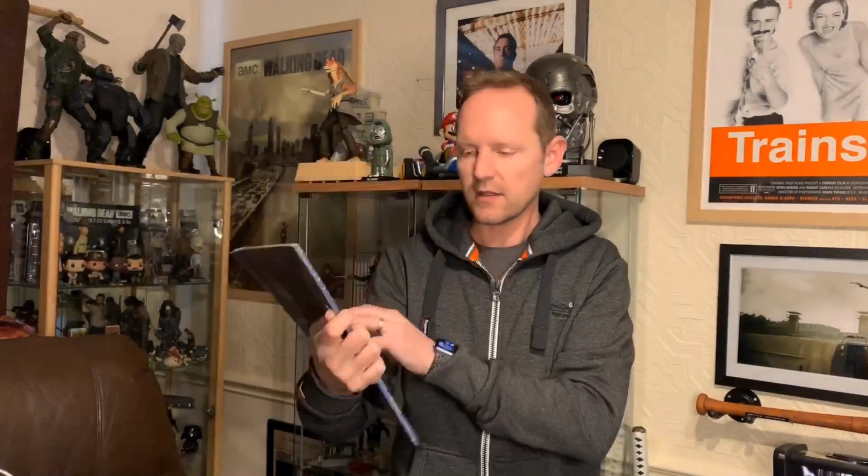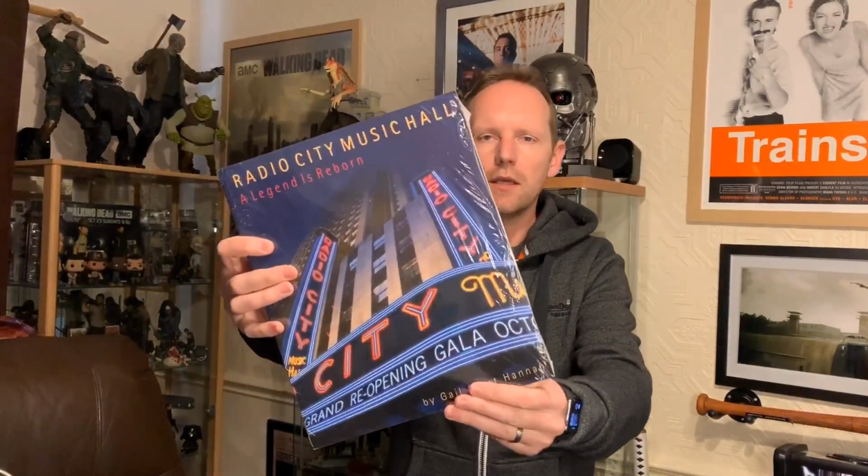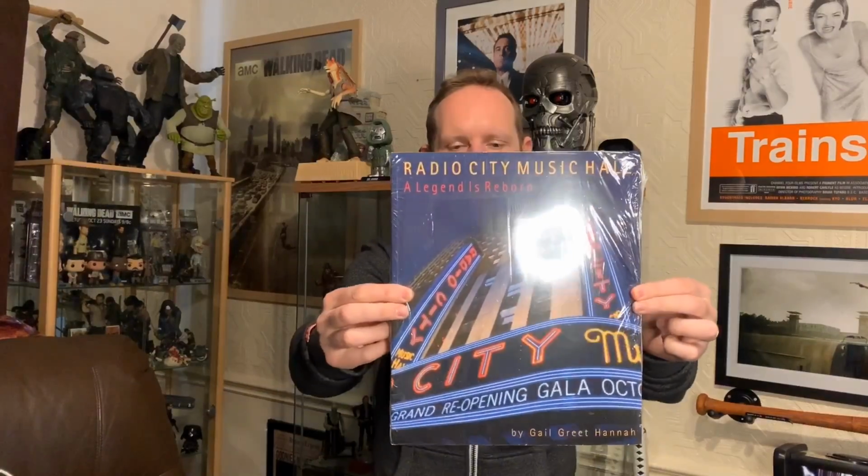this item that I picked up, which is Radio City Hall in New York. It's a special programme for the grand reopening gala. I've got very, very little information on this. I can't find much on it at all online. It cost me $2.99, so it weren't too bad. And at the moment, I'm guessing that I'm putting this up for £20.